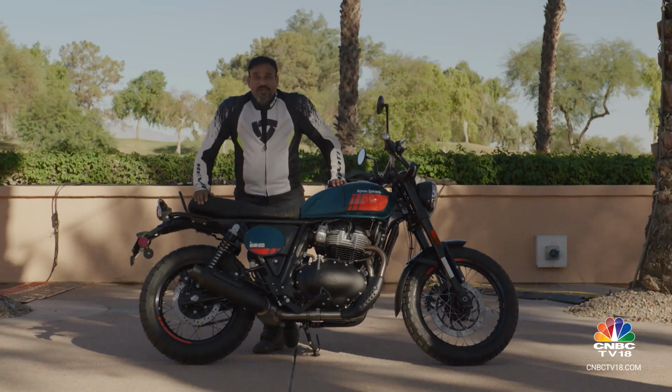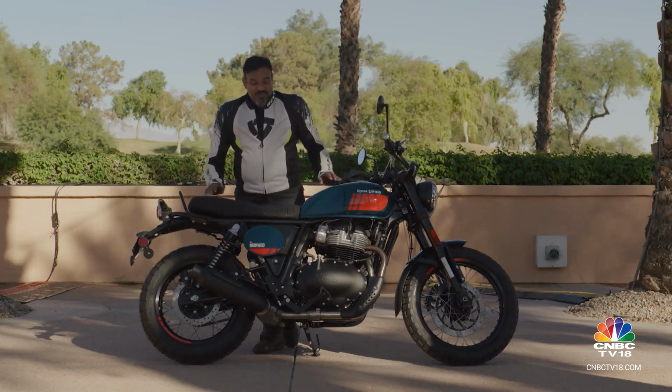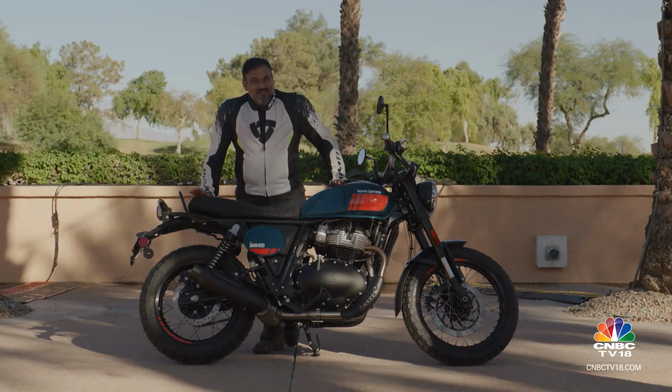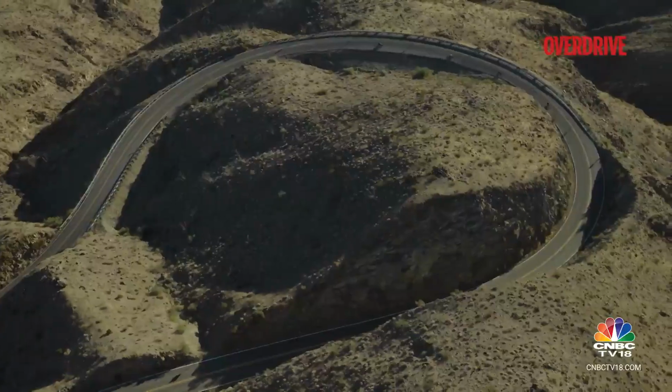In fact, we are going to be riding it in its natural habitat. And because it has all the bear necessities for an adventure motorcycle, let's see if this bear can roam around wildly and even attack those winding roads.